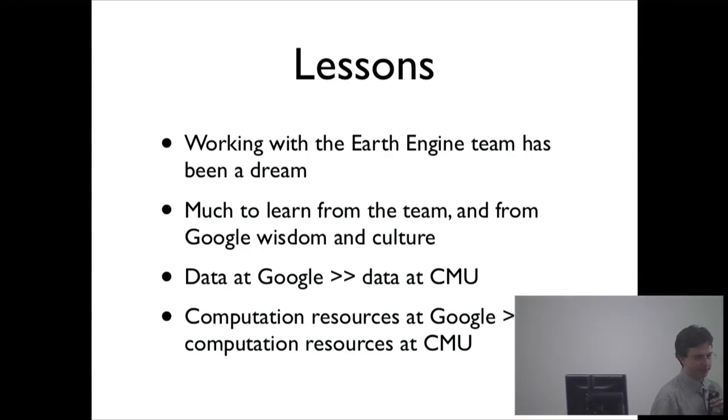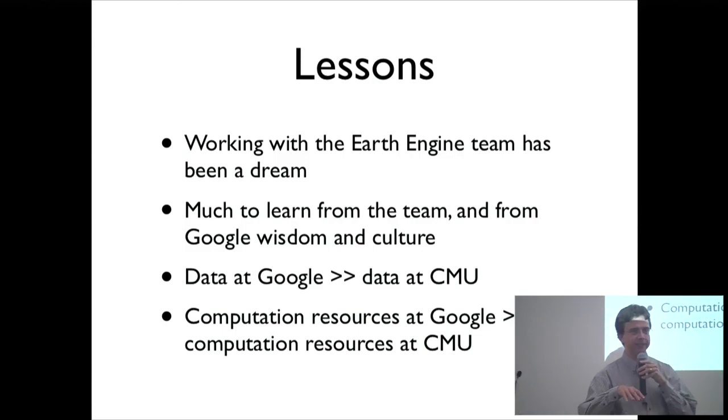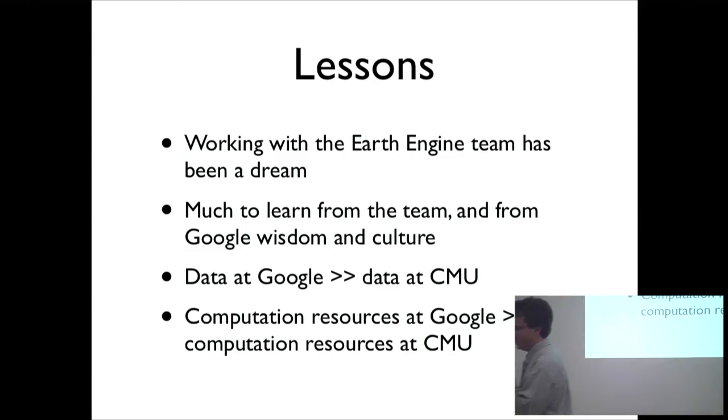There's no comparison between the resources that I have access to here at Google and what I've had access to at CMU, so I'll just kind of not talk about that.